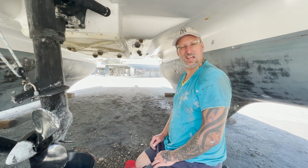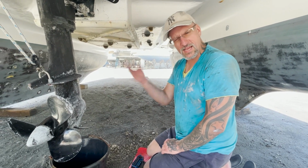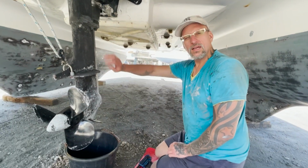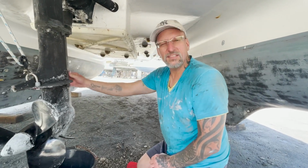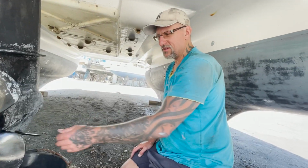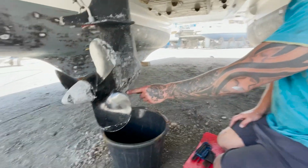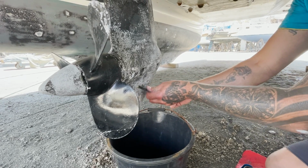Aha, me hearties. And today, folks, we're going to drop the oil out of the leg and give it a good clean, service, and anti-foul. Yeah, because we service our leg regularly and we're on top of it because it costs us £3,000 to rebuild the bloody thing. When they decide to service it, these snap out. That's why they do them in about 4 different sizes. But ours, let's have a look.